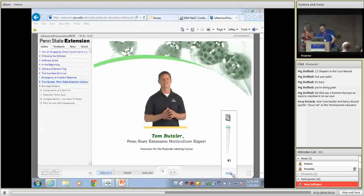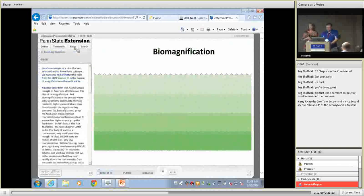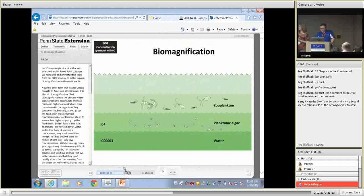Well, this next slide here is a very complex chart that was in the National Core Manual, and it explains how biomagnification occurs. It's a very complex chart with a bunch of different animals on here, explaining how DDT concentration might not be very much in the water, but as you go up the food chain, the amount of DDT concentration in the animals really starts to increase.